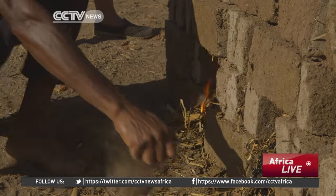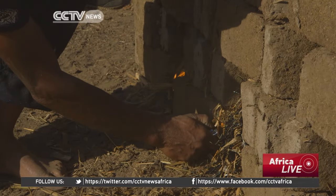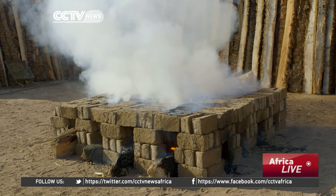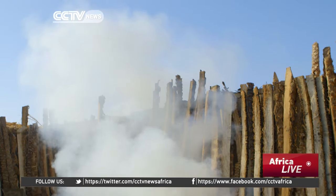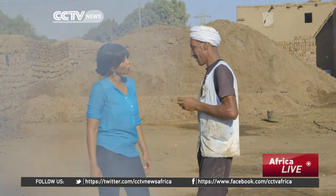And once a month, Mohammed will stack raw dried bricks and light a fire beneath them. He uses the wood of date palm trees for fuel to keep the bricks at the right temperature. This is backbreaking work. Why have you done it for so long?